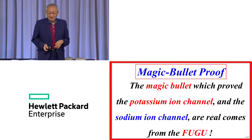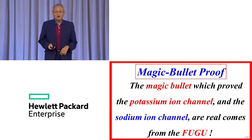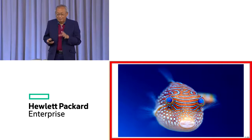Well, it turned out that the answer, the magic bullet proof, I call it, which proved that the potassium ion channel and the sodium ion channel are real, comes from Fugu. How many of you have heard of Fugu? Well, great. So for those of you who didn't know, this is Fugu, it's a pretty fish, except that when it gets disturbed, it would blow up. That's why it's called a puffer fish.